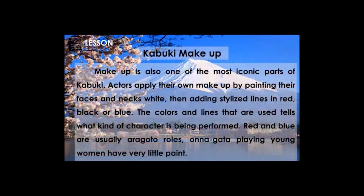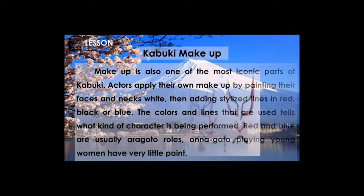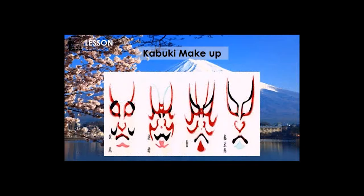Kabuki makeup. Makeup is also one of the most iconic parts of Kabuki. Actors apply their own makeup by painting their faces and necks white, then adding stylized lines in red, black, or blue. The colors and lines that are used tell what kind of character is being performed. Red and blue are usually aragoto roles. Onnagata, playing young women, have very little paint. The Kabuki makeup.